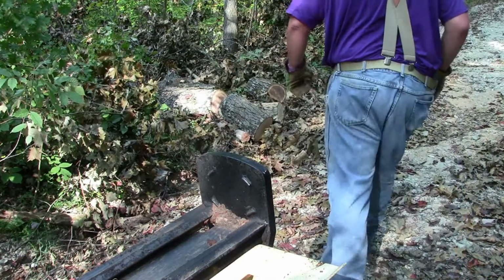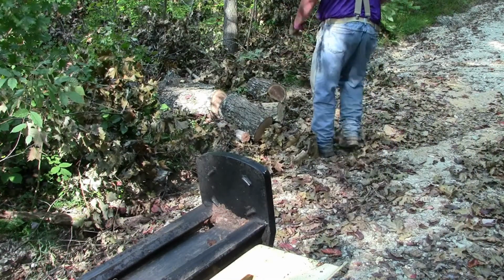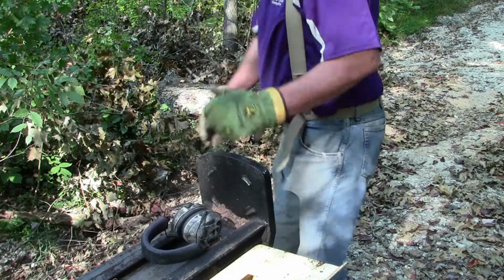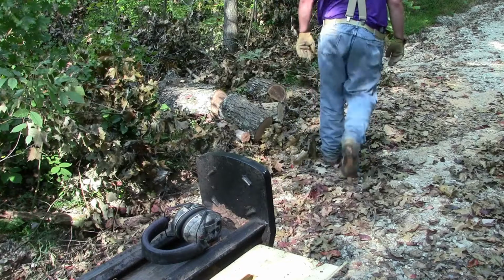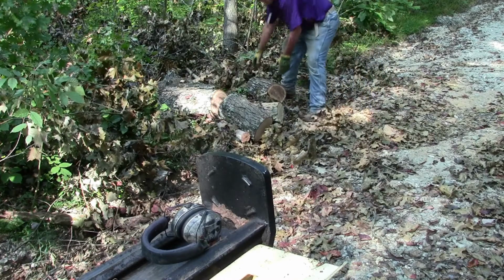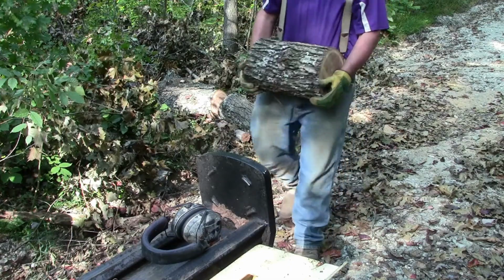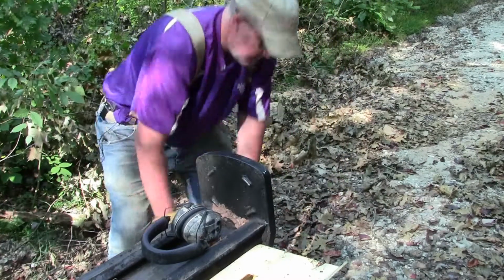All right, I got some of that stuff cut up. There was also some stuff that I had, guess I don't need my hearing protection on. There was also some stuff that I had pre-cut that I'll pull out here, sort of keep the area clean. Get this stacked next to the old log splitter here.